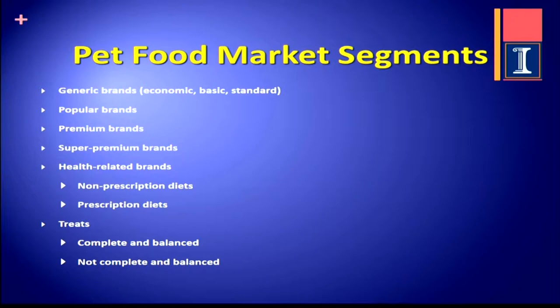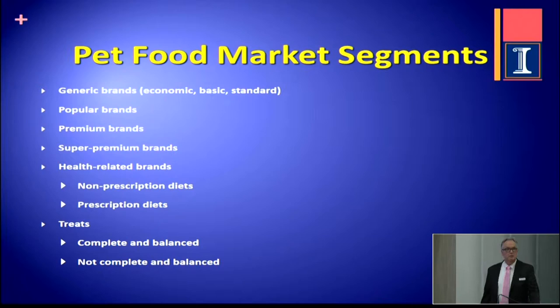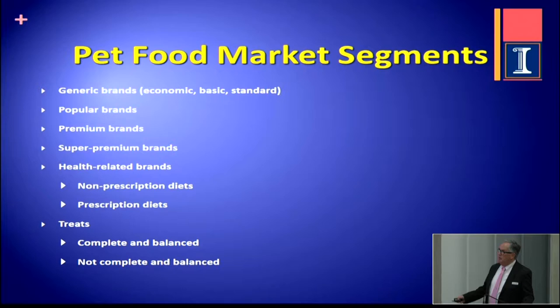And then there's a whole segment of treats. A lot of treats that we have today are complete and balanced, meaning that if the dog and cat ate enough of the treat, they would meet all of their nutrient requirements. But they don't have to be complete and balanced. A lot of them are not complete and balanced. So those two segments exist under the treat umbrella.